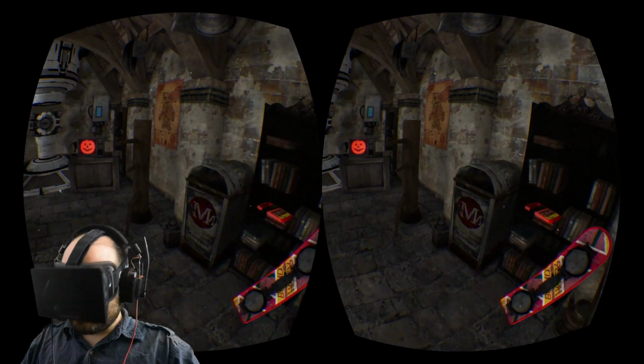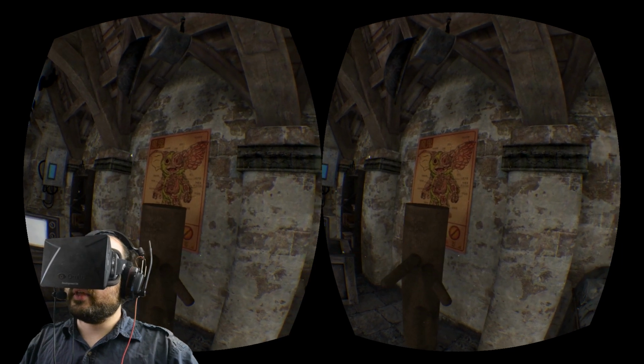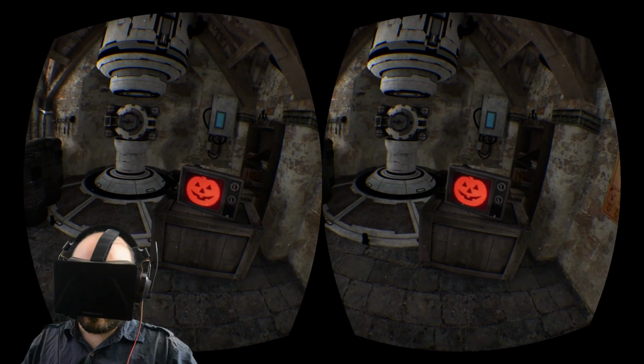Let's see what else there is to do here. There's this old thing. That appears to be from Gremlins. It's some kind of dissection of a gremlin's body and its anatomy.